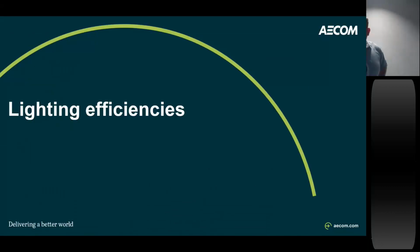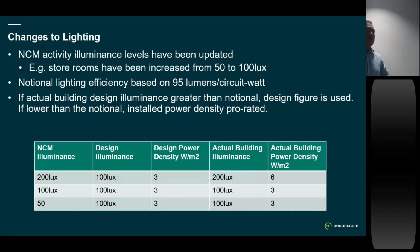So lighting efficiencies. There's been changes to the way that the NCM applies illuminance levels, which is good because, for example, stores used to be 50 lux and no one designs a store to 50 lux. It's always 100 lux, so you're no longer getting that penalisation. But the notional building now has much more efficient lighting. So whereas before, using good LED lighting and well thought out lighting design could give you a real boost in terms of improvements over the notional building, you're no longer getting that.